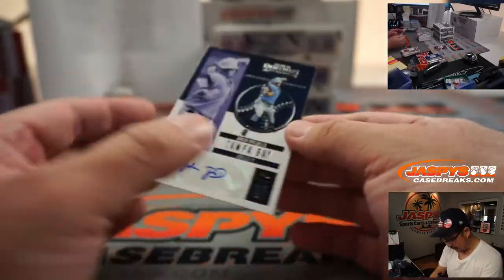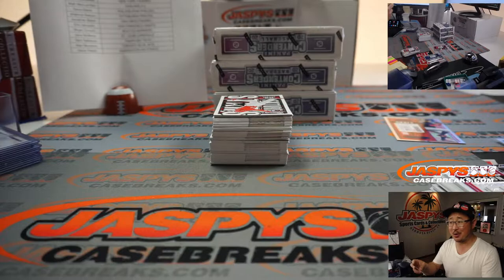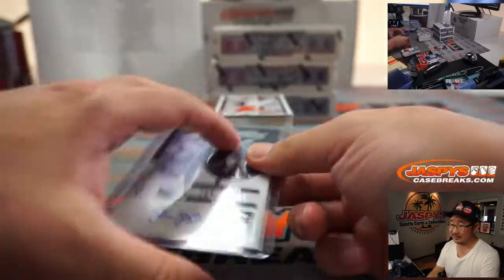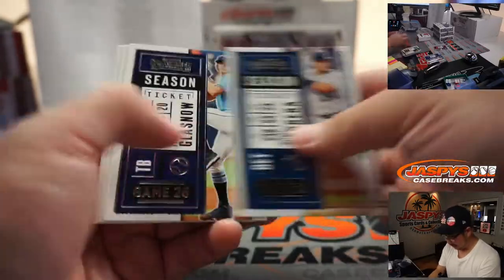There's Josh Fleming for the Tampa Bay Rays. So who will the writers pick? I feel like it's one of those things where Kyle should win it, but the baseball writers will pick Luis Robert. Bold take, Jeff. Bold take? You know how those writers are.